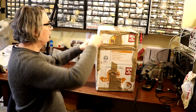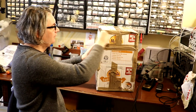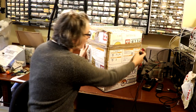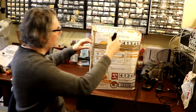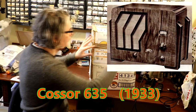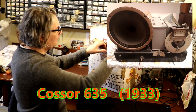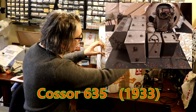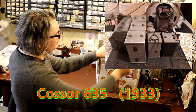Well, I'm sure that some of you will know that I quite like repairing valve radios, and I'm a particular fan of radios from the 1930s period. So when I bought this radio, I thought that I was buying, I think it was a Cossor radio from around the 1930s period. I can't remember the model number, I will look that up. But that's what I thought I was buying, a radio from the 1930s. But as I think we'll see, there's something not quite right with this.